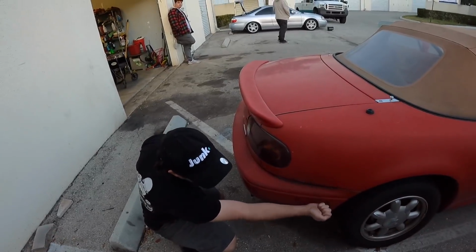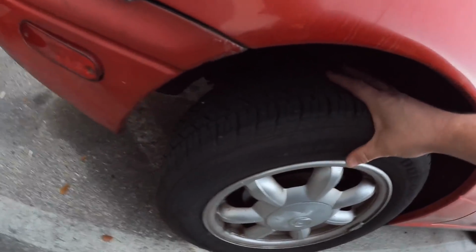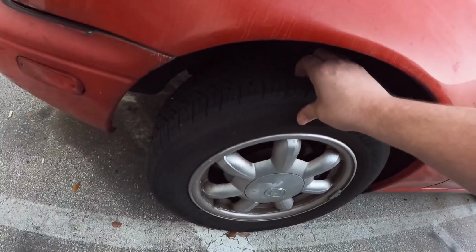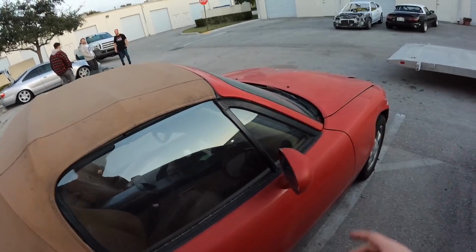So it's all like deformed? It's screwed in, but it's pushed out on the back. The tires actually look pretty good. These are bad? Oh yeah, you want to go for a ride? I kind of do, actually. I mean, this thing's got a double din.